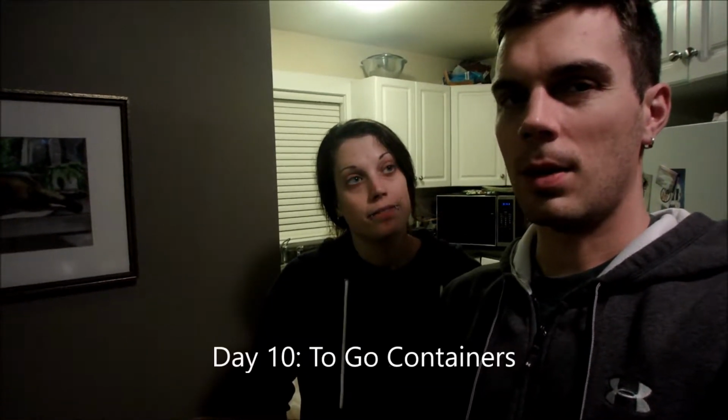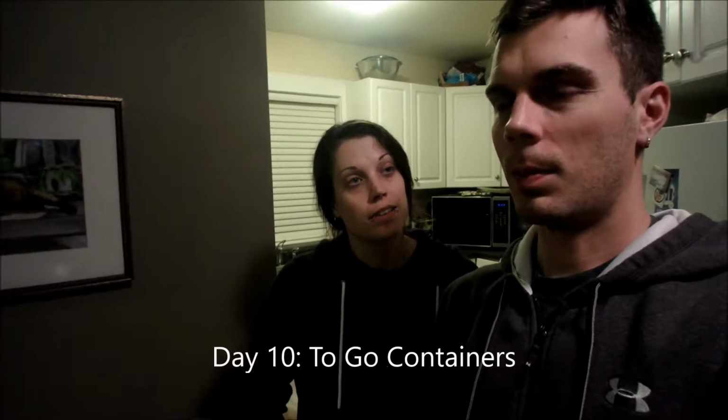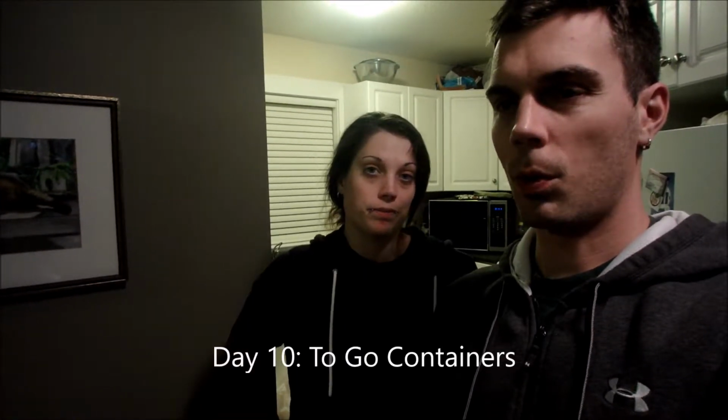All that stuff we just showed you was $13. Day 10 is using to-go containers. Now, we haven't really gone out to eat that much, but what we've been doing is just ordering less or eating all of our food, so that hasn't come up that much. I guess you could bring a to-go container and give it to the restaurant in order to put your food in. That's the idea.